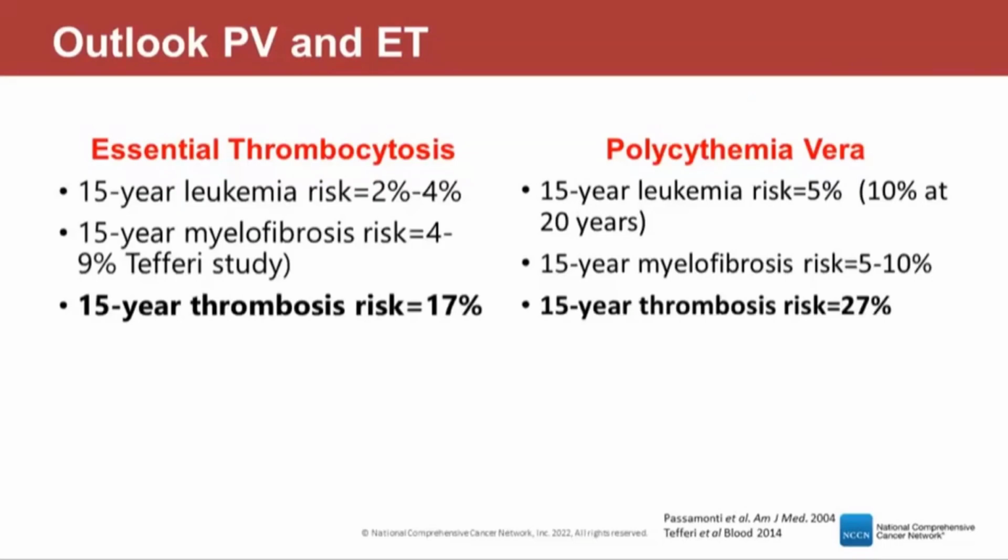In PV, the numbers are a little bit similar, but maybe some of the complications are more frequent. And so the risk of leukemia may be around 5%. The risk of myelofibrosis transformation is about 5 to 10%, and some studies maybe show some higher rates of myelofibrosis transformation. And then the risk of having blood clots is about 27%. And so when you look at these numbers, really the most common complication in PV and ET is those of blood clots, which is why managing that is so important.